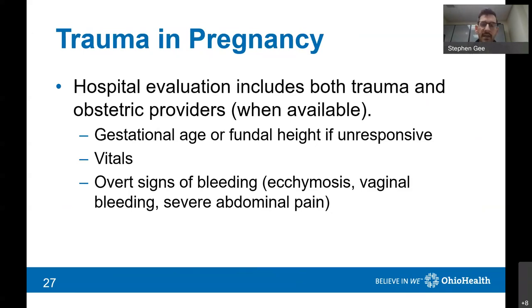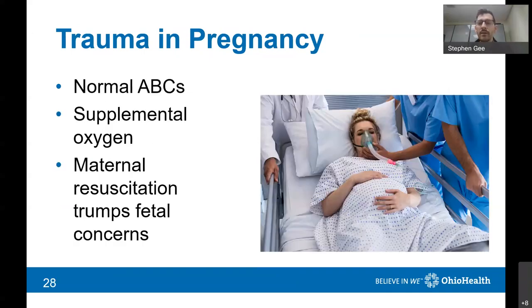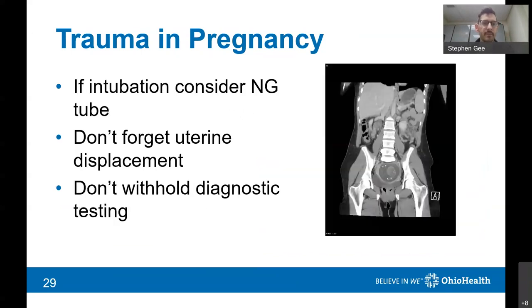And really the cutoff is going to be, is the fundus of the uterus at the umbilicus? Vitals will be important, obviously, and then any overt signs of bleeding like ecchymosis to suggest they may have an internal injury, vaginal bleeding, or severe abdominal pain. We do all the standard ABCs for pregnant women, provide supplemental oxygen, and then maternal resuscitation trumps fetal concerns all the time, because you obviously need a stable mom to have a stable baby, and so we always want to stabilize mom first. If intubation is going to happen because they've been in a trauma, we always suggest considering an NG tube, and that's to reduce the risk of aspiration.